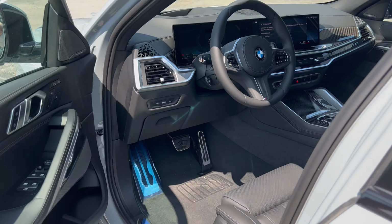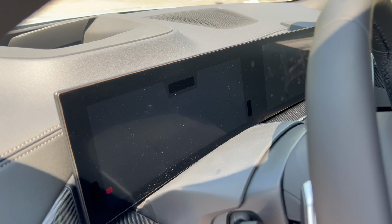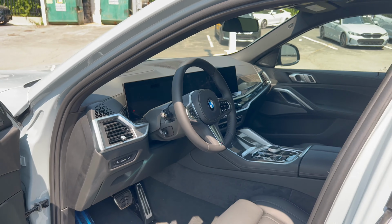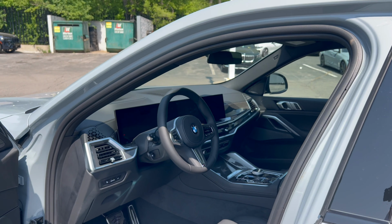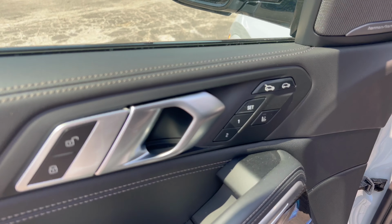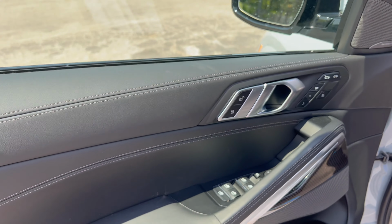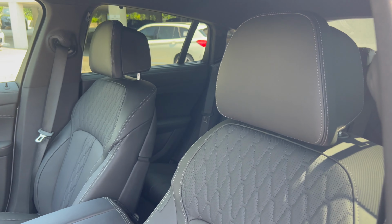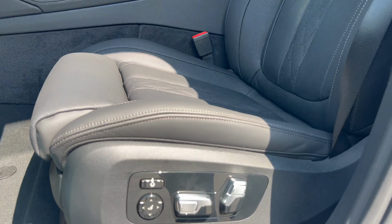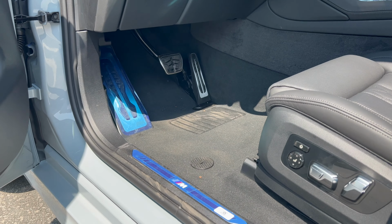Moving into the front, we have the big updated curved display screen, which is with BMW's new operating system, iDrive 8. So we have the massive curved display screen. Also, the whole dashboard area has been redesigned for us. On the door here, we have the central door locks, the trunk opening, memory save seats, window controls, mirror controls, all there. Taking a look at these front seats with the enhanced package, we have heated and ventilated front seats finished off with the merino leather and the full adjustments down here with the lumbar support. We have the M Sport aluminum pedals and we have the M door sills.